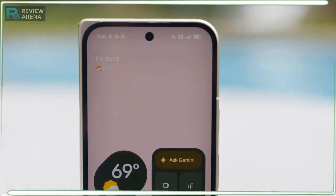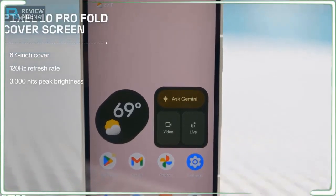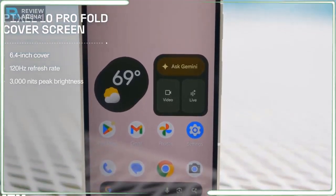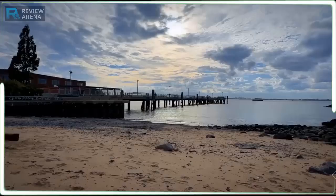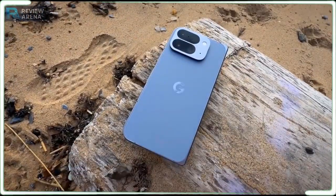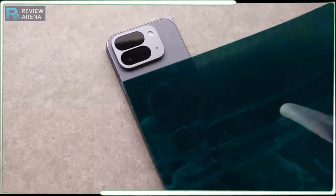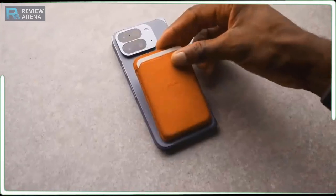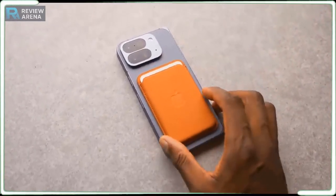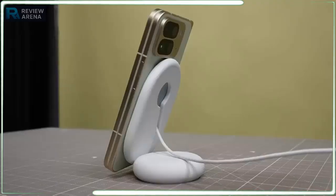And when it's time to juice back up, only the Pixel 10 Pro Fold has the necessary magnets required for Qi2 charging with Google's PixelSnap stand. The Z Fold 7 needs a separate case to add this capability. If you charge with a wire, you will find that the Pixel 10 Pro Fold can get up to 58% in 30 minutes with Google's 67-watt charger. That's slightly better than the 54% from Samsung's foldable.